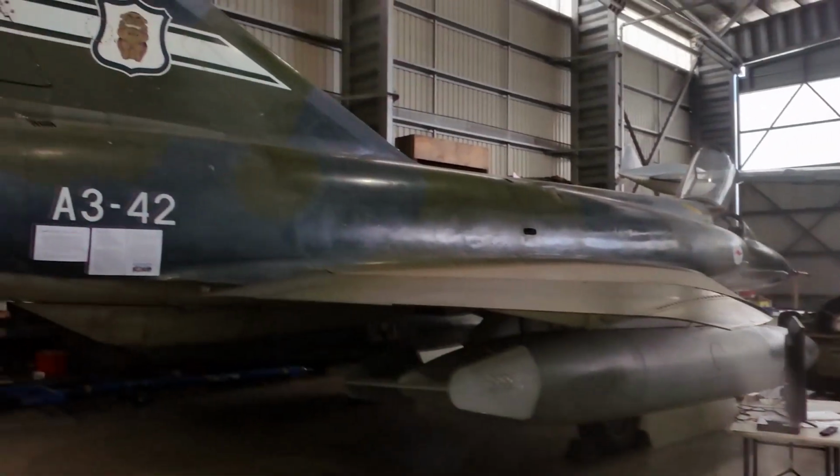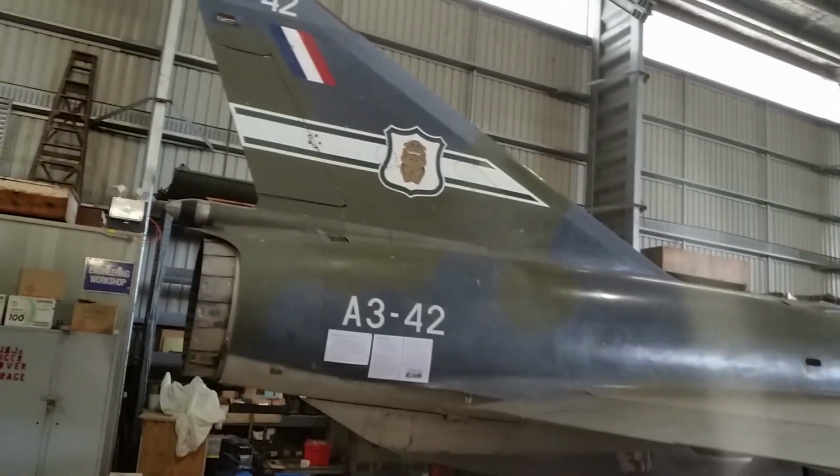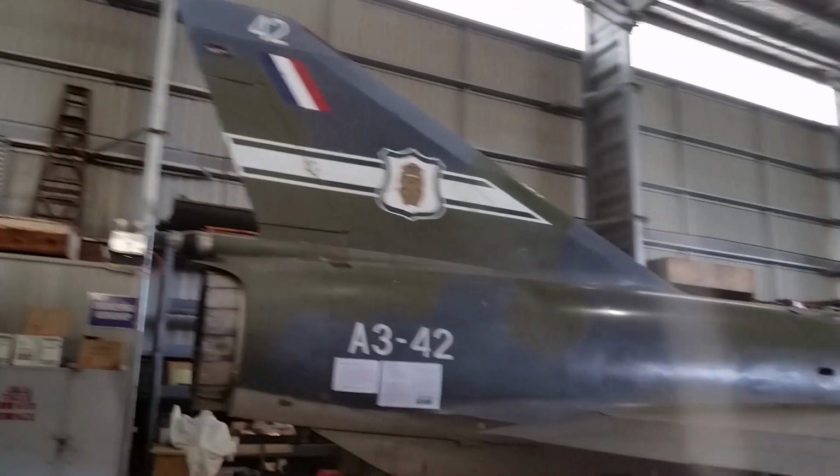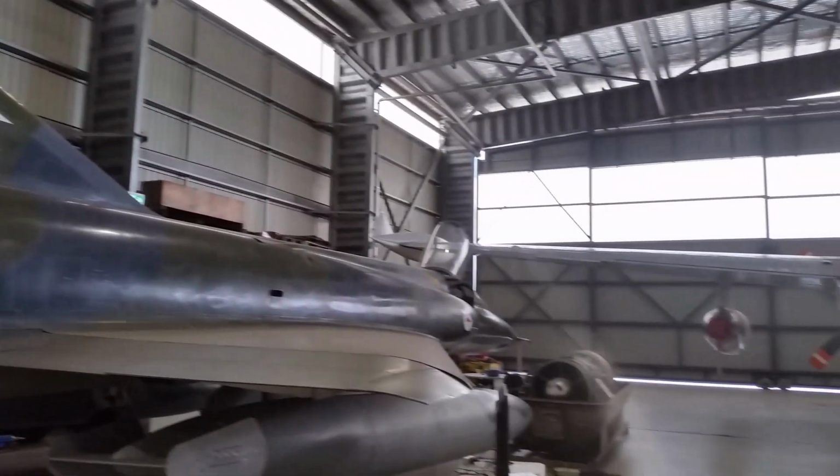And here's that beautiful lady, the Mirage 3O. Not the 3E, the 3O. Slightly different from the E.